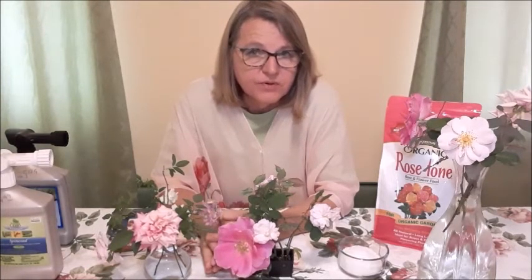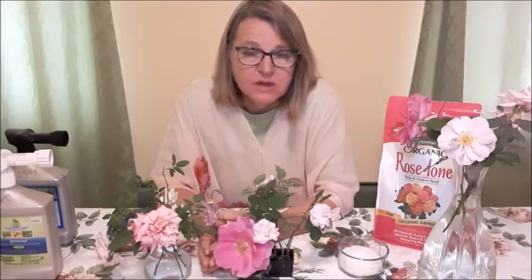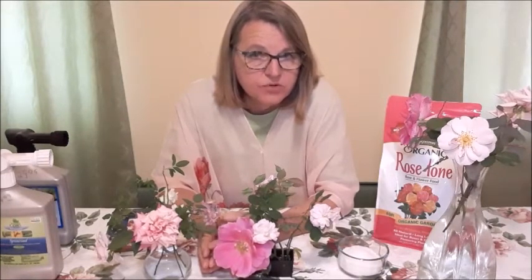Also, cow manure is very good. I really like black cow manure. It comes out of Florida. People don't think of Florida as being a cattle state, but they do have a lot of cows down there. They also make a good quality mushroom compost and a good quality topsoil.